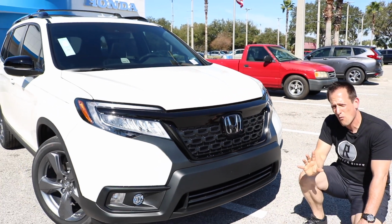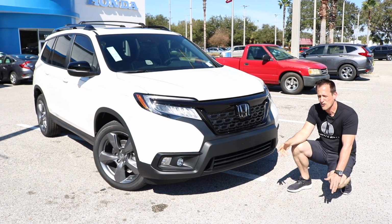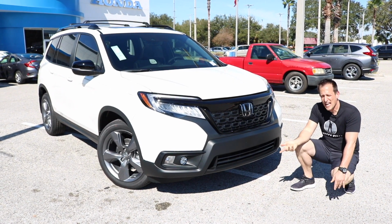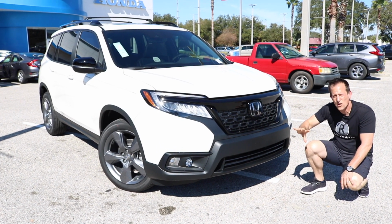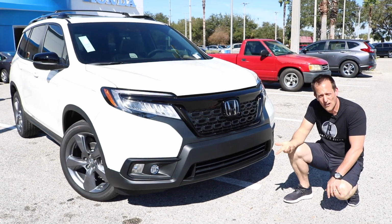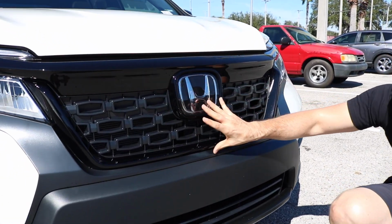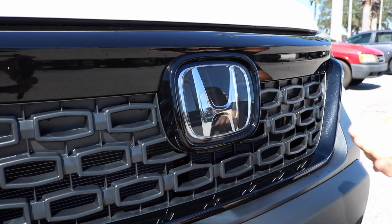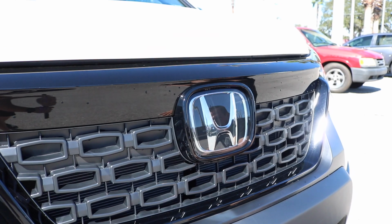Now, if you've ever wondered, is it just my eyes or are Honda badges getting larger and larger? It's not just you, it's everybody. The Honda badge is getting larger. The reason is that all that great Honda Sensing technology with adaptive cruise control and everything is hidden, tucked away behind the big old H on the front of this Honda Passport.